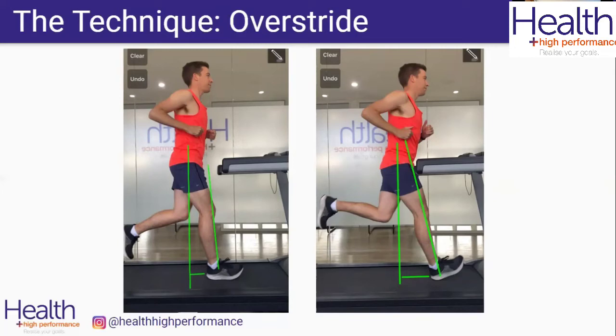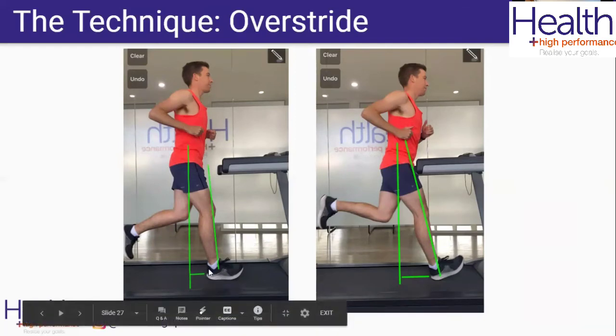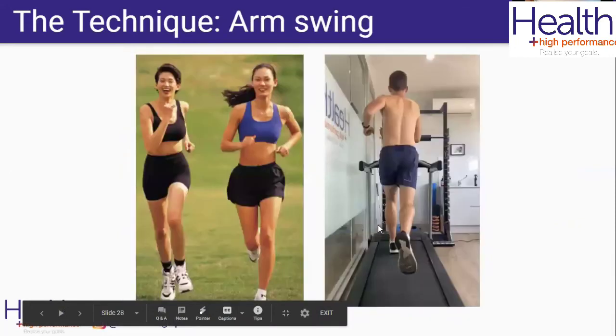And those braking forces have been shown in a recent study by Napier to be associated with injury. So what we want to do is land a little closer to our centre of mass, or our body here. You can see on the left-hand side, this is a more ideal position to land in. The feet are landing closer to the centre of mass, whereas on the right-hand side, this person is landing a lot further out, almost double the distance in front of themselves. And you can see that acts like a big brake.